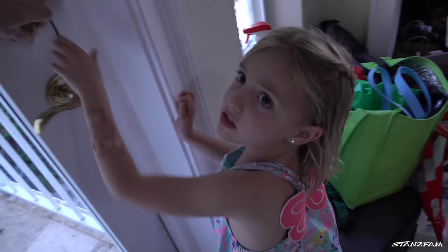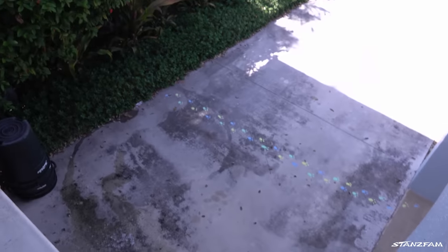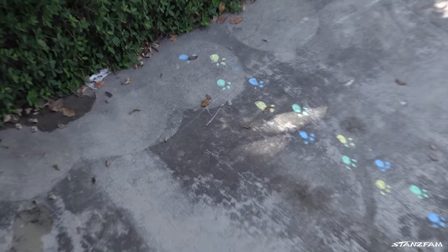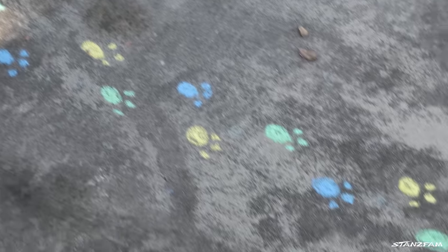I opened this. Okay, what did you see today? Bunny footprints. You got bunny footprints? You guys, it's Easter. There are bunny footprints down there. Did he get the carrots we put out for him? He did? Those are Easter bunny footprints, you guys.